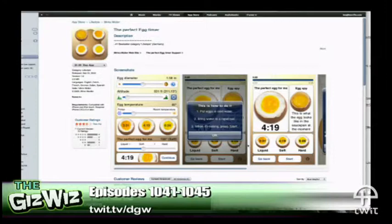Wow, that is some application. It's the number one bestseller in the lifestyle category in Germany. Oh, okay. I was going to say it's the number one seller in the egg cooking category in Germany. Also true. That too. Unbelievable. Wow. But I don't have an iPhone because I'm with Verizon, but I think some of those apps are just knockout amazing.